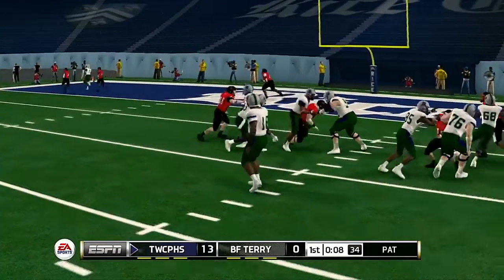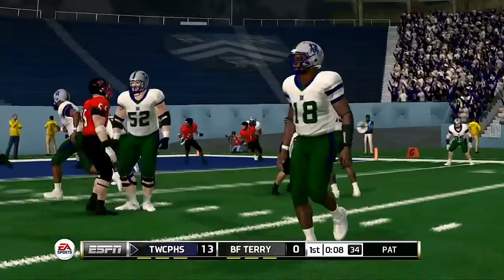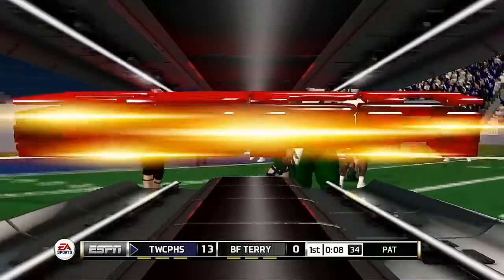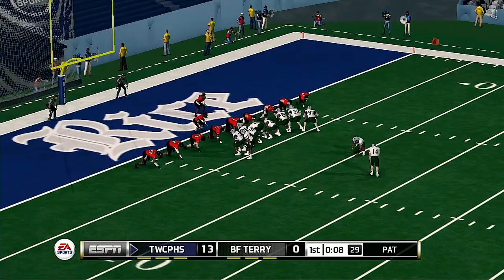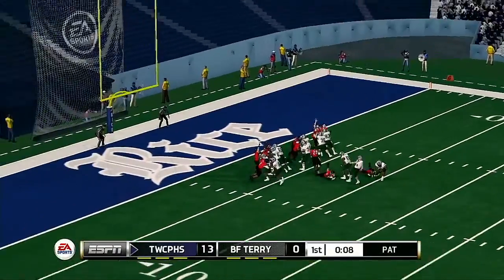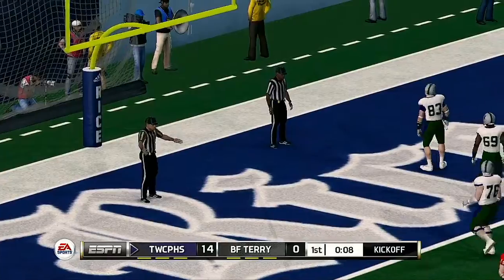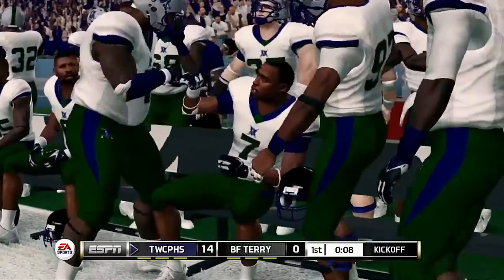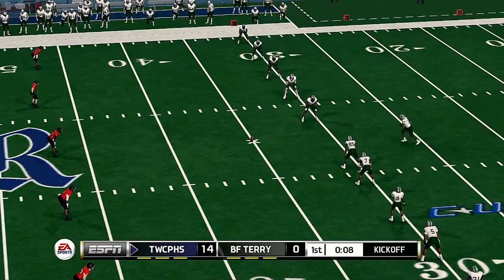Touchdown pass. Just a nice job by the quarterback of showing great patience here, going through his progressions, finally finding the back to get into the end zone. And he tacks on the extra point. They line up to kick this one away.